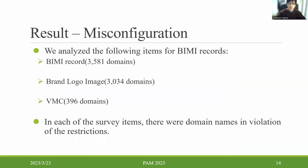Next, we share the results of our analysis on misconfiguration. We analyzed 3 key items, which were BIMI record, brand logo image, and VMC. Our findings showed that all of the survey items had VMCs that were in violation of constraints.